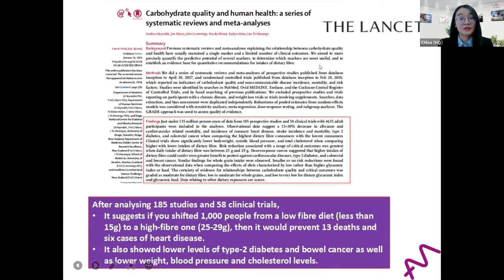In this medical review from the Lancet, it has been stated that after analyzing 185 studies and also 58 clinical trials, they found out that if you shifted 1,000 people from a low fiber diet, which is less than 50 grams of fiber in a day, to a high fiber one, 25 to 29 grams in a day, it can actually prevent 13 cases of death and also 6 cases of heart disease. It also shows low levels of type 2 diabetes and also bowel cancers, as well as can lower weight, blood pressure, and also cholesterol level. Okay, so all this has been proven to work when you're getting enough fiber.